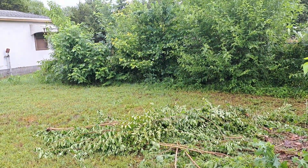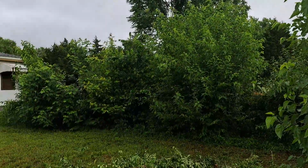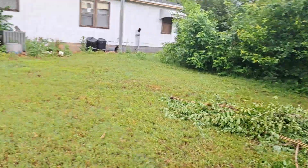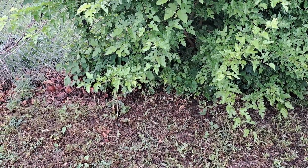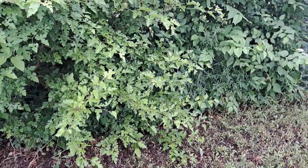Another one that it seems to avoid is the tree of paradise or tree of heaven. I can't remember which one it's called. It doesn't seem to climb on that either. So I'm going to keep an eye on this throughout the summer and see if I can verify and figure out what the balance is and what is causing the bindweed to ignore certain plants.